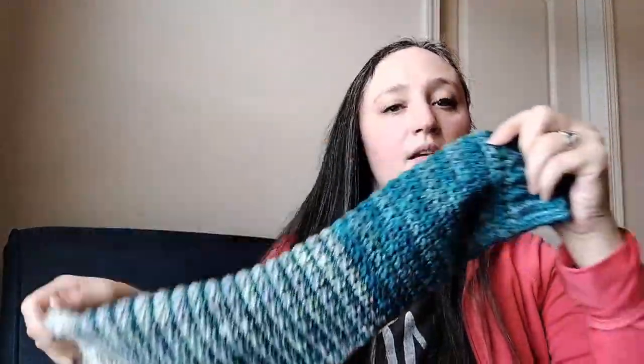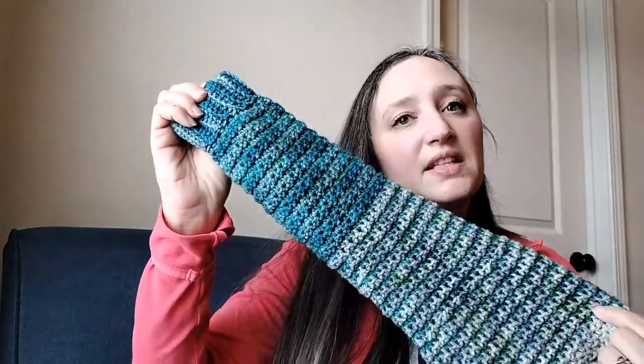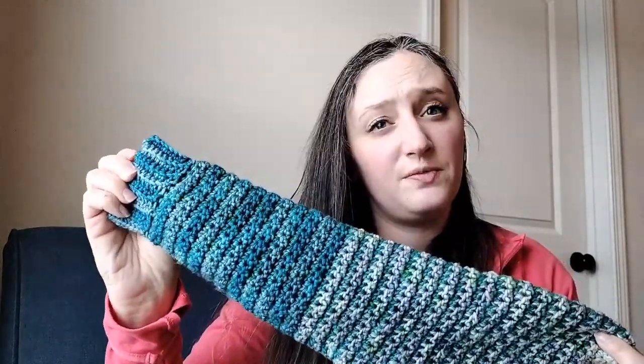Here's this one. This dark blue is the recommended yarn, but I started that about here because I ran out of one of the last colors, so it starts there. I was doing both sleeves at the same time so I would get the same amount of stripes for each color.